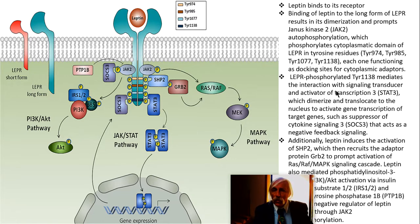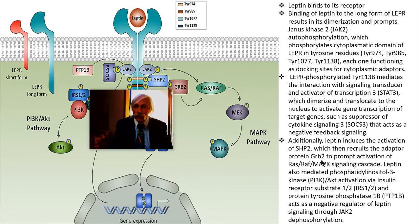All right. So anyways, yeah, you have a STAT pathway, which is the signal transducer and activator of transcription, STAT, okay? Because that's going to go right to the nucleus, and cause nascent gene expression via chromatin remodeling and transcription factor mediated response to specific genes, such as, for example, pro-inflammatory cytokines, right? Yeah. Additionally, leptin induces activation of that SHP2, which recruits the adapter protein GRB2, which prompts the activation of the RAS, RAF, MAPK. These are all sometimes recruited and dysregulated in oncogenic events, such as many forms of cancer.